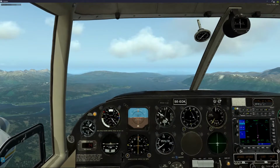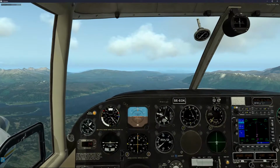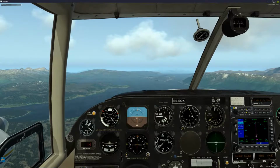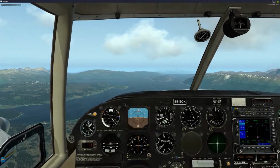Seemed quicker than I was expecting to get to Tromso, but I shall take a wee break after we land, because I need to get a glass of water. I left it downstairs. I meant to bring it up with me, but I forgot.